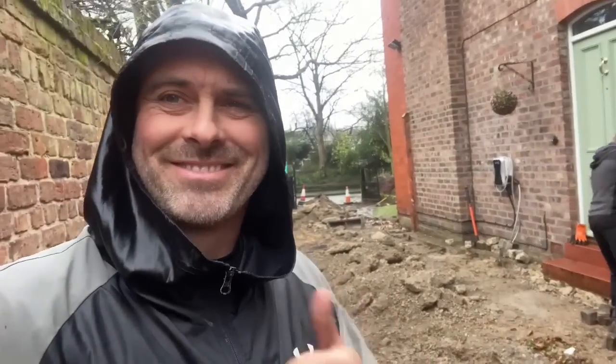Oh, it's a wet one today. It's a wet one today, but we're cracking on. So I've got the machine here, as you can see behind me. Yesterday we lifted all the flags, and today we are getting this dug out and got the stone booked in for tomorrow. So hopefully this rain keeps off and doesn't cause us too much disruption, but either way, we'll get it done.